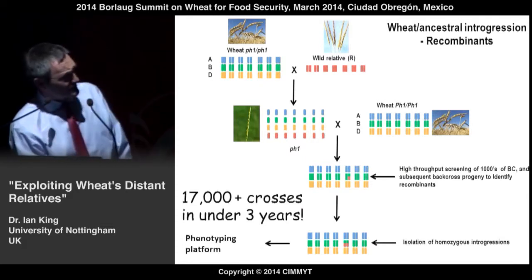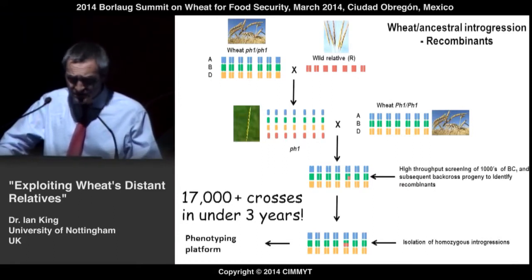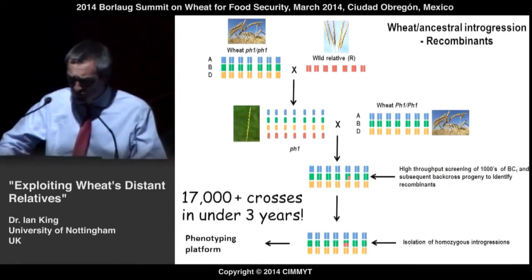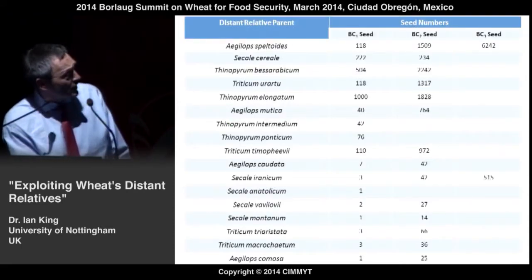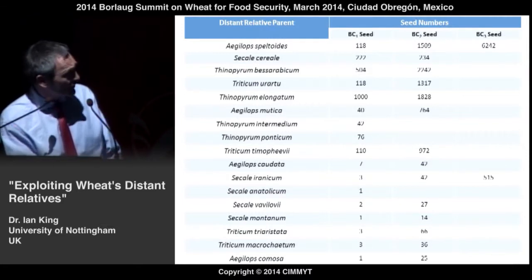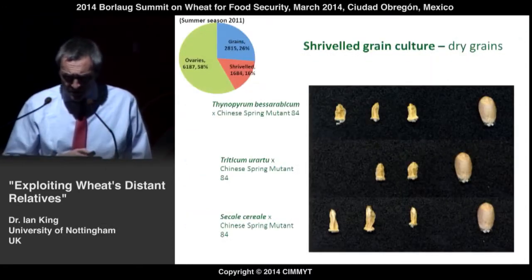Unfortunately, these things are really sterile, so we've had to make something in excess of 17,000 crosses in under 3 years to produce this number of grain. But the numbers of grains we got are very good, much higher than we expected to get in the first place. And you can pick all this data up later from a website, which I'll tell you about. But that's not the end of the story.